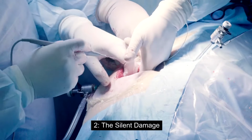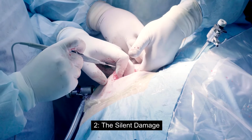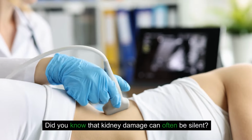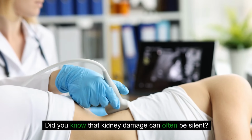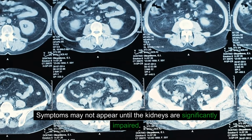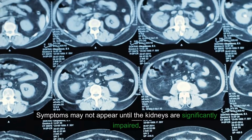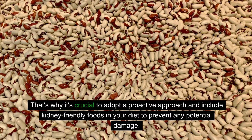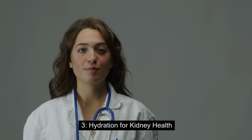2. The silent damage. Did you know that kidney damage can often be silent? Symptoms may not appear until the kidneys are significantly impaired. That's why it's crucial to adopt a proactive approach and include kidney-friendly foods in your diet to prevent any potential damage.